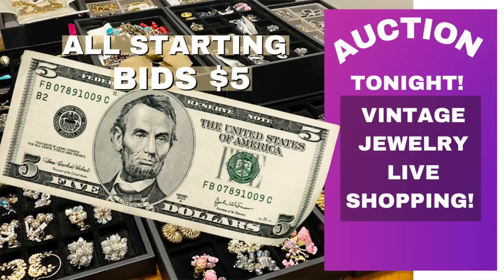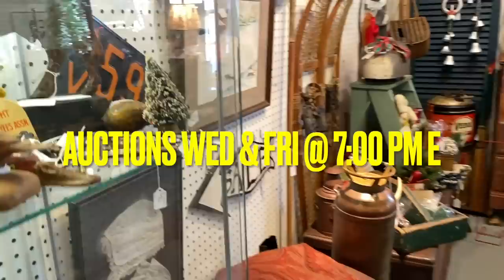Some bangles. This is just like one I had in. Do you see this? I just had one in the auction. Just like this. So similar. Last night. Last Wednesday's auction. Any other little treasures? Lots of old keys. Okay.